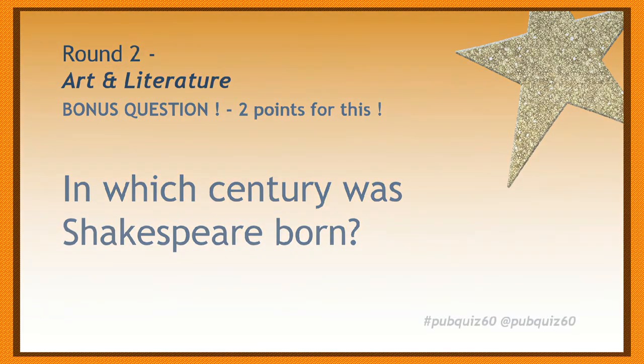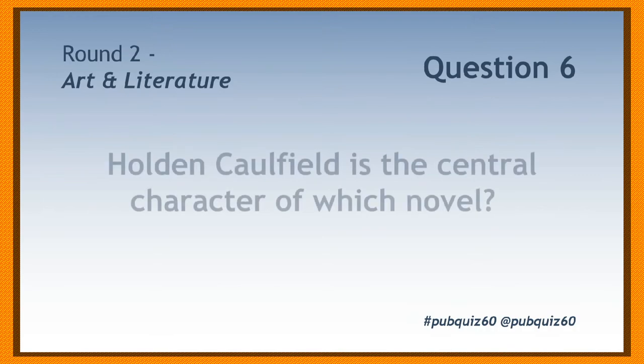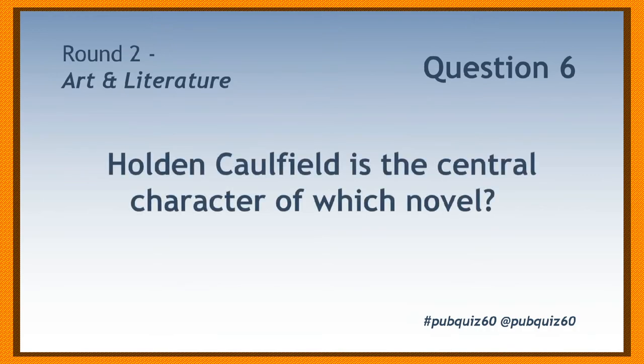And that takes us back again to the single point questions. Question six, just a single point when it comes to marking. Holden Caulfield is the central character of which novel?